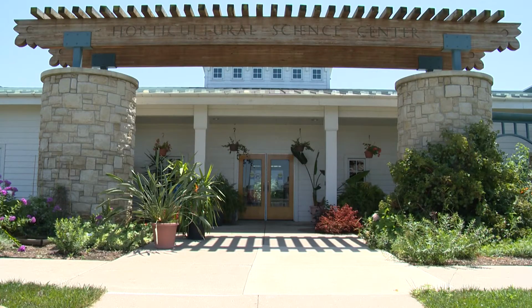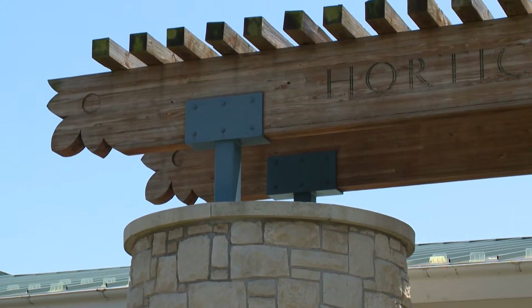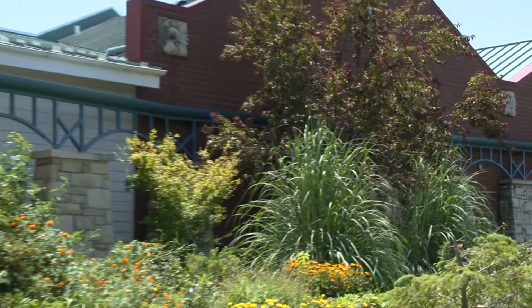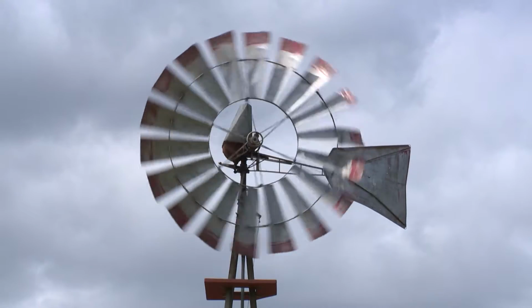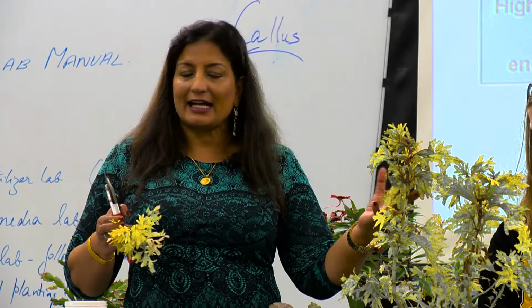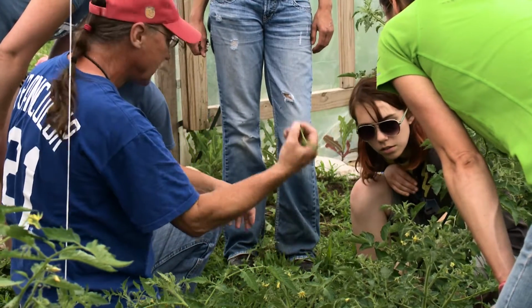In our commitment to sustainability, rainwater is reclaimed and routed to a 10,000-gallon underground cistern through the sculpted sunflowers on the front of the building, which act as drain spouts to route water from the roof, along a trough, through the front gateway's 2 limestone columns, and into the cistern. The windmill is again functional to irrigate the outside gardens. The building houses 3 programs at JCCC: Horticultural Sciences, Floral Design, and Sustainable Agriculture.